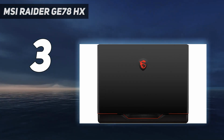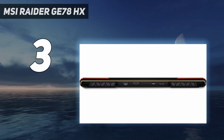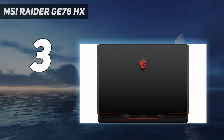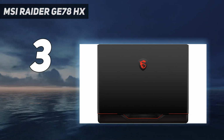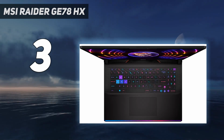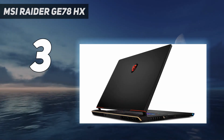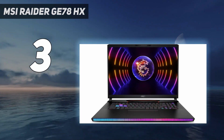i9-13950HX and RTX 4080, with a 17-inch screen sporting a fashionable 16:10 aspect ratio, 2560 by 1600 resolution, and 240 Hz refresh rate. This laptop takes advantage of its size by using plenty of ports, including Thunderbolt 4, multiple USB Type-C and Type-A ports, an SD card slot, HDMI 2.1, Ethernet and a 3.5mm audio jack.